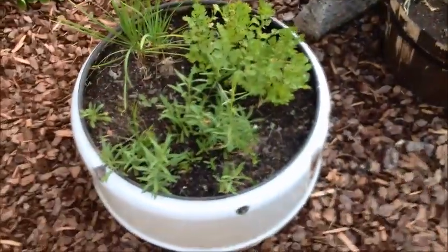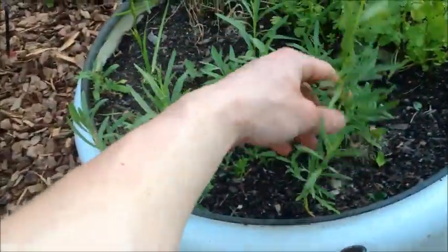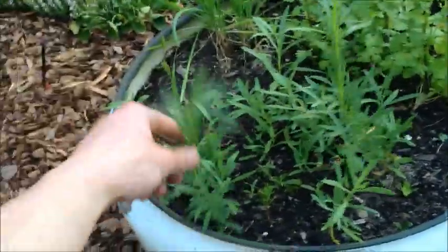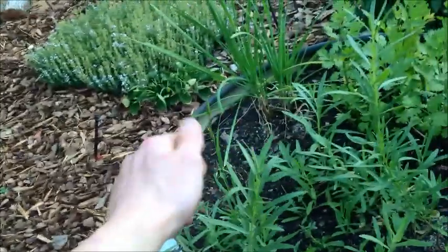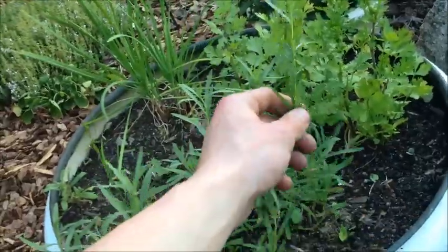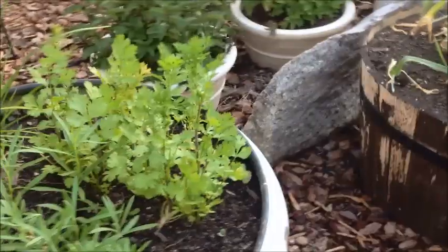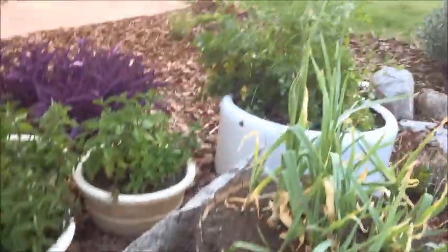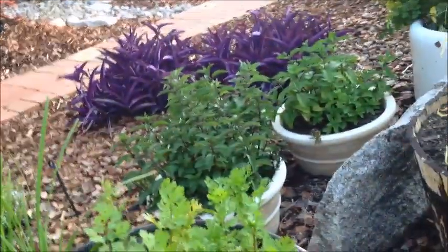So here we have some tarragon, which I don't really use very much, and it doesn't really seem to have very much flavour. I put it in things, but you don't really taste it very much, and that needs to be picked off. I've got to pick quite a few things this afternoon and take them into work.